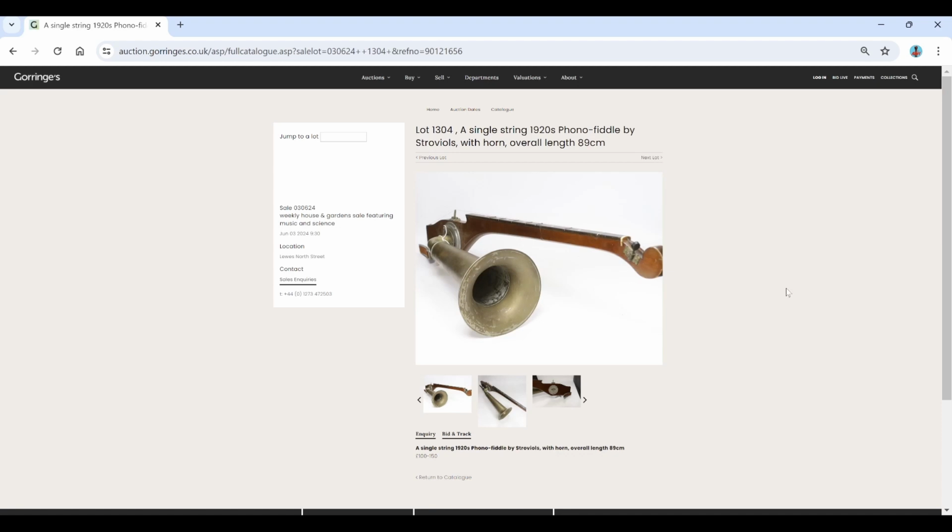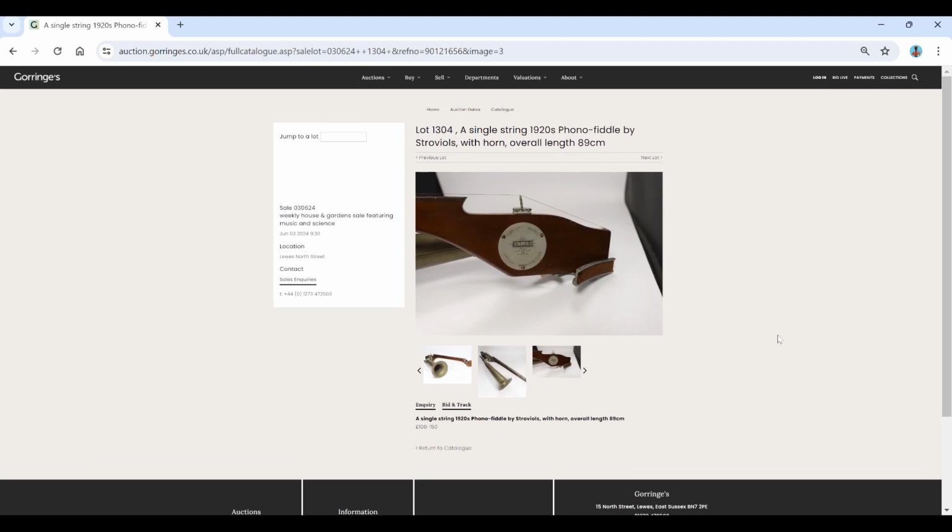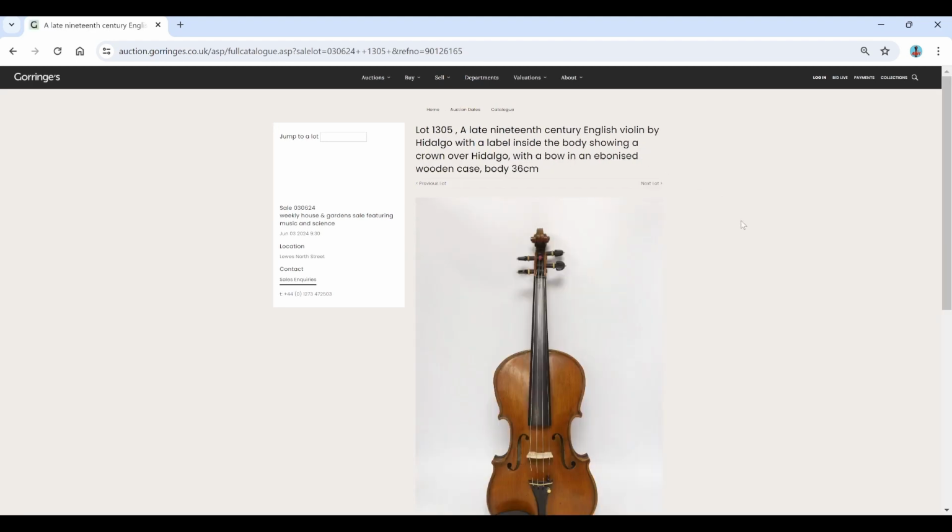Right, one of these single string phono fiddle Strovile things that I am, to be honest, not a fan of, but there are people that do collect them. You see them in auctions. Prices vary, 100 to 150 I think is fair. Sometimes people estimate them at 500 or so. I think that's way over the top.